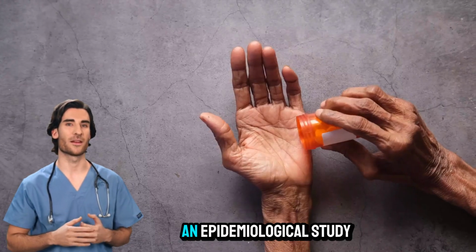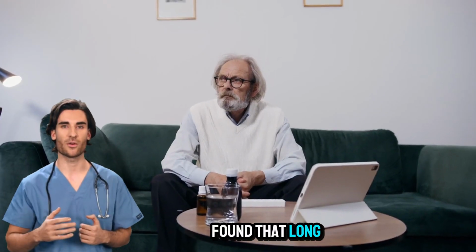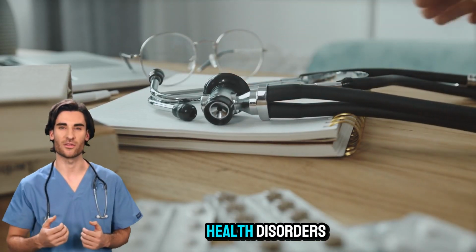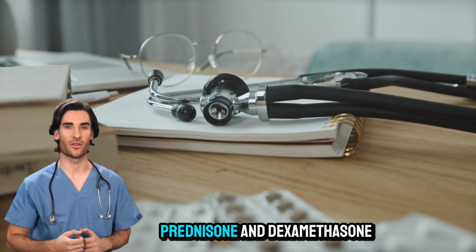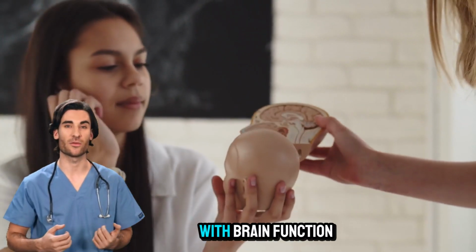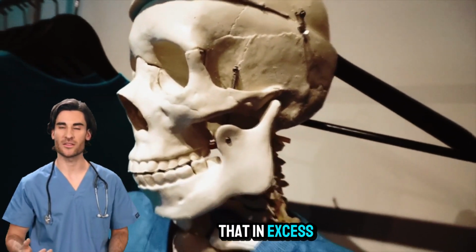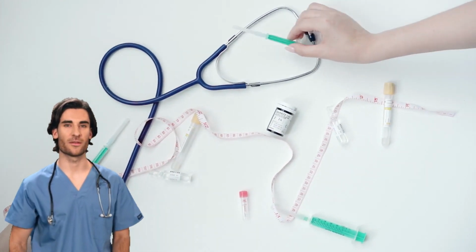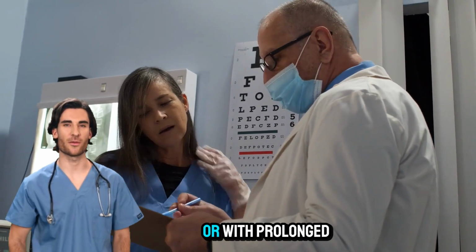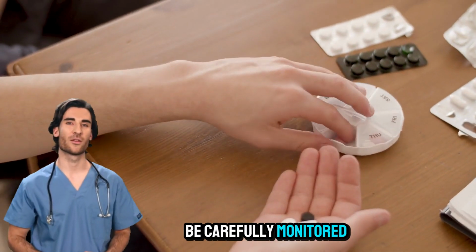An epidemiological study in the UK, analyzing data from over 500,000 people, found that long-term corticosteroid users had a significantly higher risk of developing dementia and other mental health disorders. Glucocorticoids such as prednisone and dexamethasone are particularly concerning when used long-term. They can interfere with brain function, possibly due to changes in cortisol levels, a stress hormone that, in excess, can damage neurons in the hippocampus. Even inhaled corticosteroids, considered safer, can have negative impacts in high doses or with prolonged use. To minimize these risks, corticosteroid use must be carefully monitored by healthcare professionals.